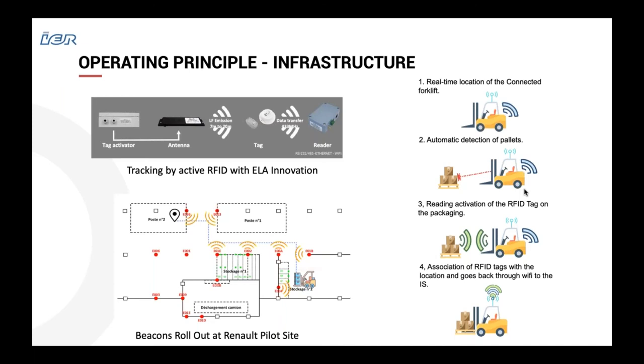is starting the RFID, the passive RFID reader. The third figure, the passive tags are answering to this passive technology. Then we get the identity of the pallet or the containers or whatever. And then the last figure, we aggregate the location information with the identity of the load that is taken by the forklift. And then we send this information to the Renault network with a Wi-Fi connection. This is the way it works.